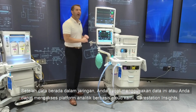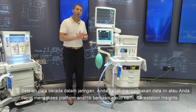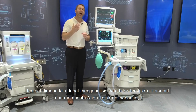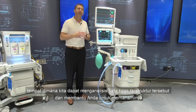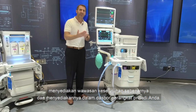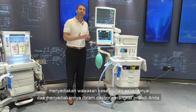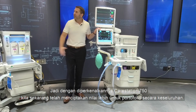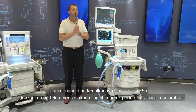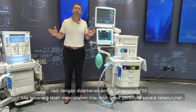Once the data is on the network, you can use this data, or you can access our cloud-based analytics platform, Carestation Insights, where we can analyze this unstructured data and make sense of it for you and provide actionable insights and provide that on a dashboard onto your personal device. So, with the introduction of the Carestation 750, we have now created more value for the portfolio as a whole.